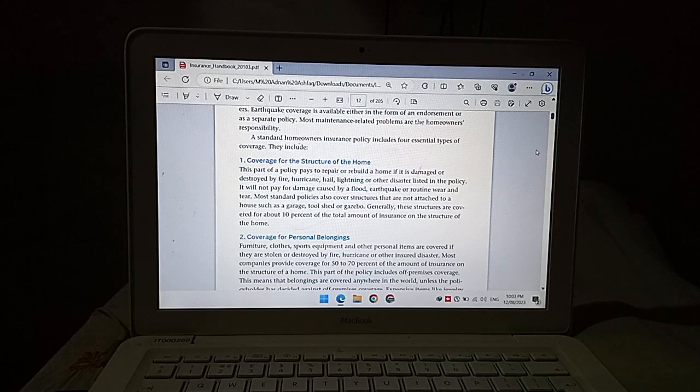Most standard policies also cover structures that are not attached to a house, such as a garage, toolshed, or gazebo. Generally, these structures are covered for about 10% of the total amount of insurance on the structure of the home.